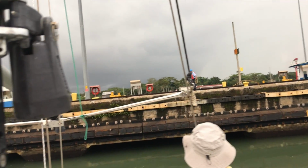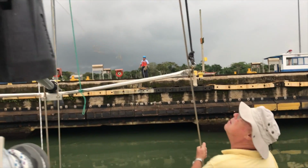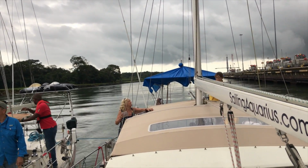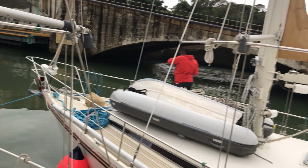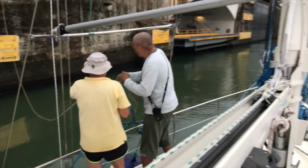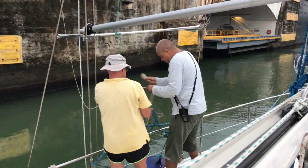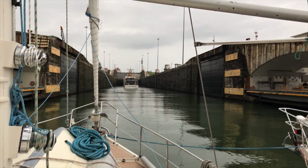Okay, everybody watch. The throw was successful, and the monkey fist landed right next to Julie's iPad. Luckily, no damage done. Here we tie bow and stern lines, and when it's time, we will pass them ashore so they can guide the ship.